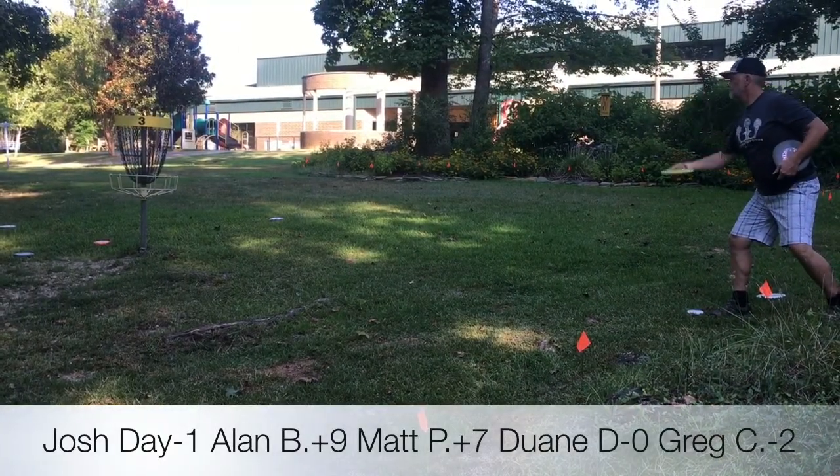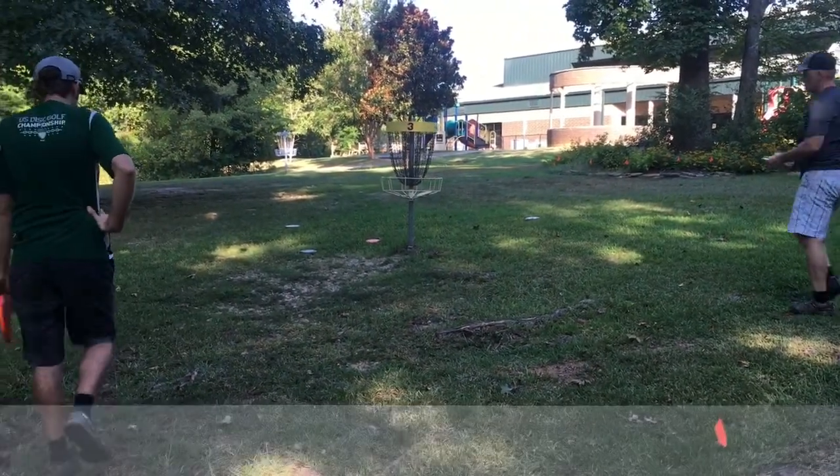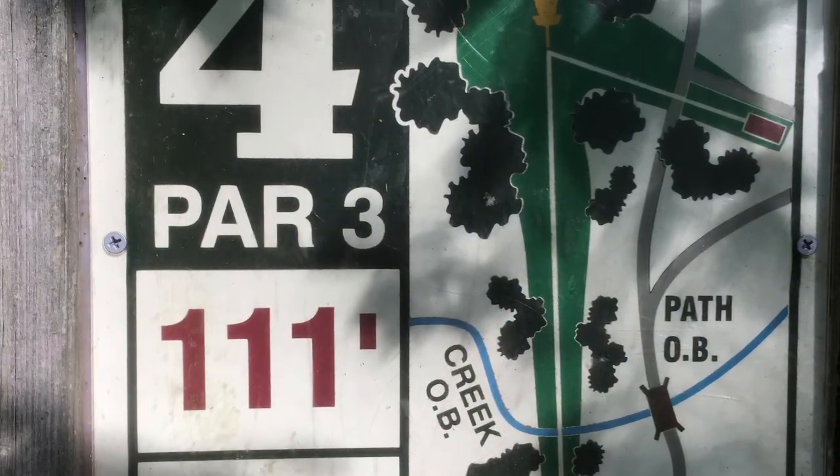See how you can see his disc there. That's about how far inbounds it was. He had about a foot to spare. He just barely trickled back in, but got a good roll and saved his birdie there.